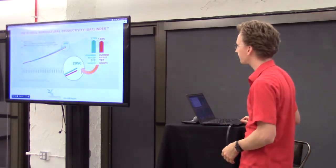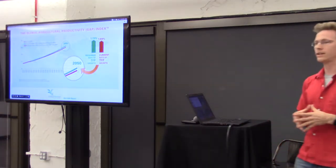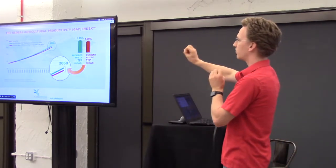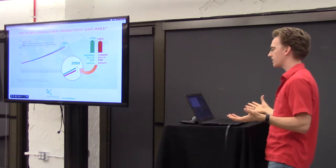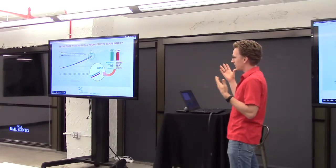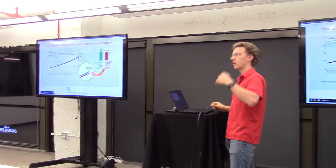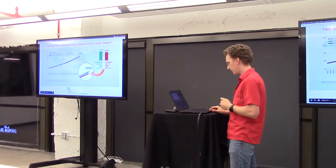That's the goal. So, why can't we just stick with big ag, who's been addressing most of the increases in productivity in agriculture for the last 50 years? Why don't we just stick with them? The reason is they're not going fast enough, right? So there is a gap in agricultural productivity as compared to growth rate in the world.